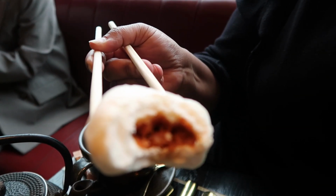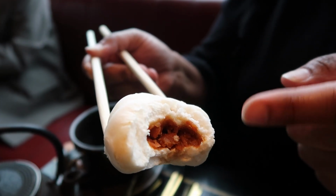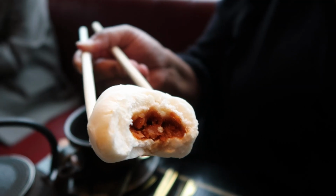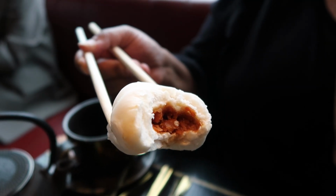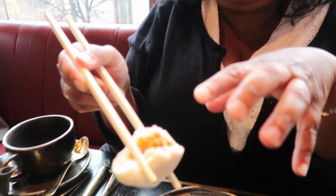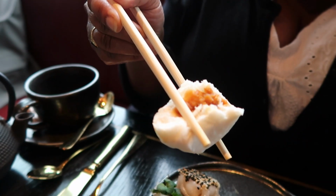Vegetable to bun ratio, a little bit inconsistent. I feel like there's more bun, more bread than there is filling, which is a real shame. I'm going to try it without the dip. Yeah, try it a little bit without the dip. I mean, the bread overpowers the filling. Oh, you find that? The bread overpowers it. I've got to say, the filling doesn't come through.